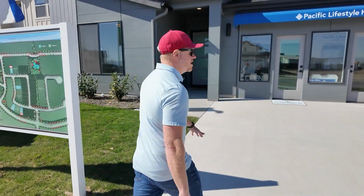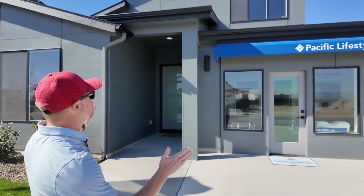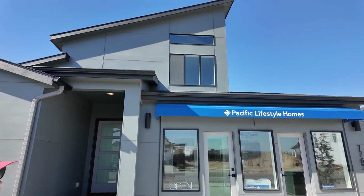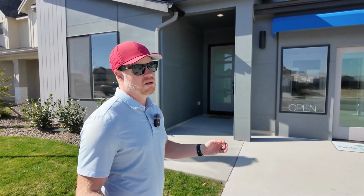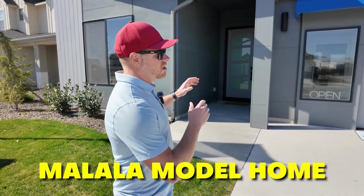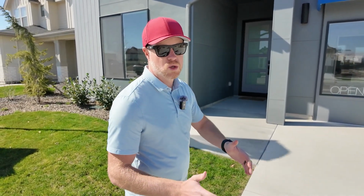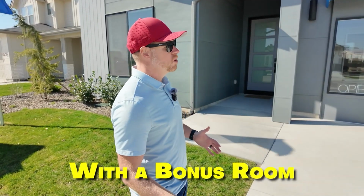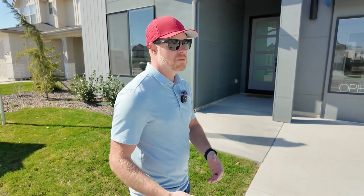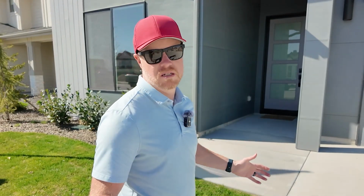All right, let's go ahead and head inside. So here we've got actually a modern elevation on the home, and the builder has multiple different options. They actually have about 5 different elevations. This home is called the Malala model home, and it comes in a couple different variations we're gonna show you inside. You can get this with a bonus room or without a bonus room. This particular one has a bonus room, and you can build with this builder, meaning you can select your lot, select your model, and then select all the upgrades that you want.